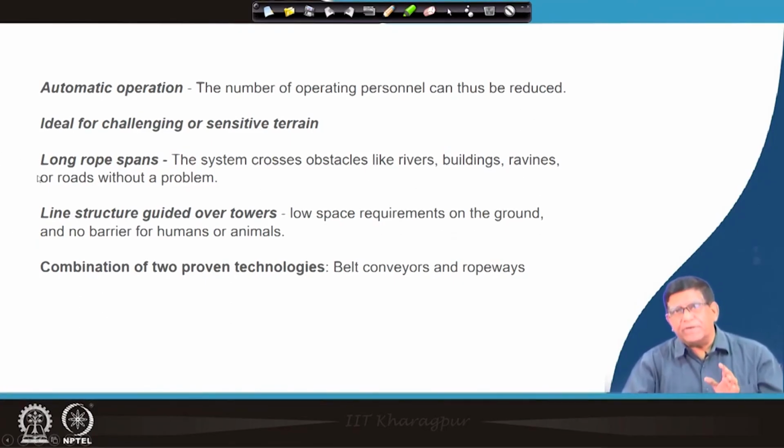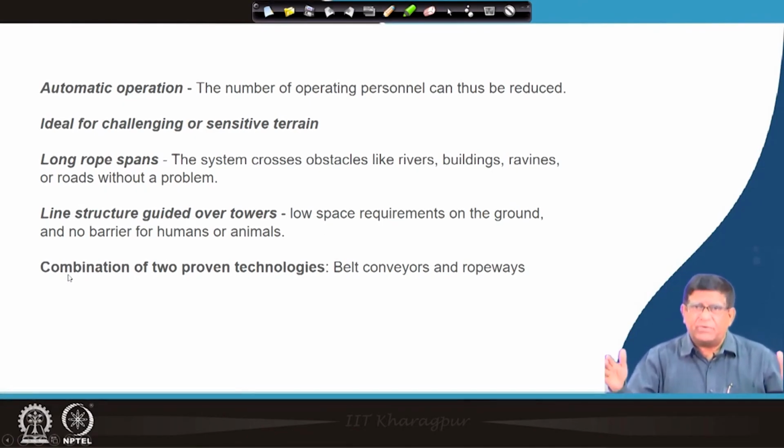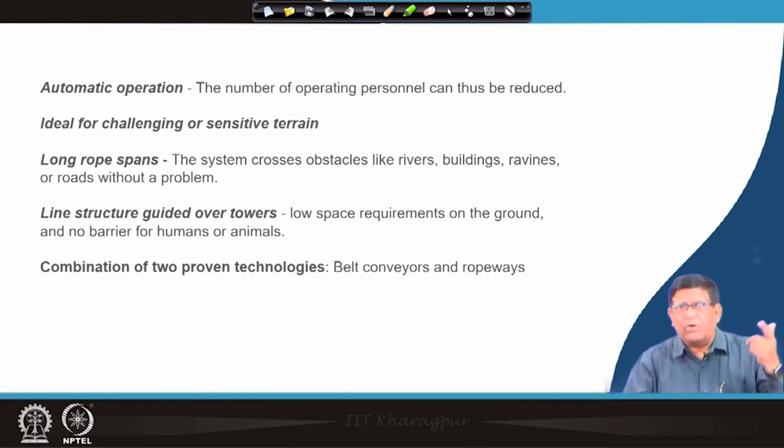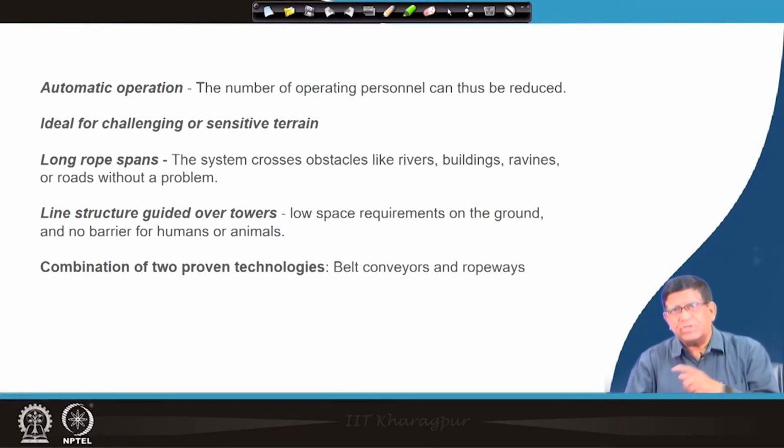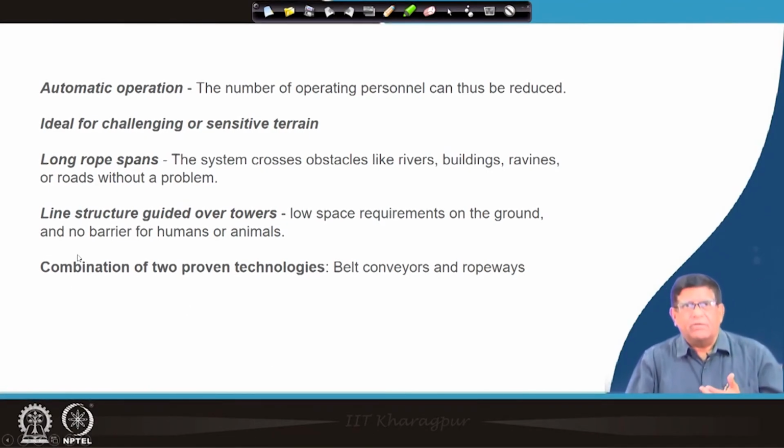Then operations can be automated, and it can have very good monitoring systems. Because of the long span supporting, the total cost on the supporting frames in a conveyor belt, there you need to provide support every meter, and here you will be providing a support only at 1.5 to 2 kilometers. So, the total cost on supporting in a conveyor belt, the frame, then your rollers, and then the whole monitoring, manpower and all, if you take everything, and compare with the cost of having those tower-supported structures, maybe we need to study, maybe it is economic. Then line structures guided over towers.